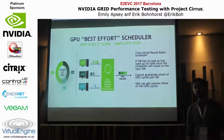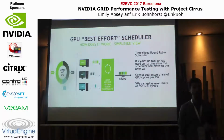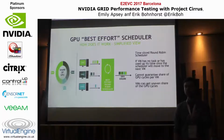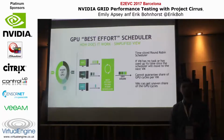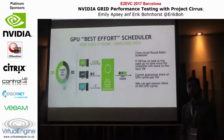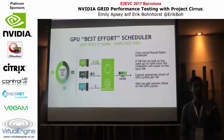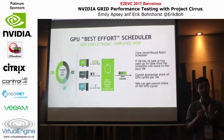Jared kind of already mentioned that with Grid 5.0 we introduced a couple of new things. One is the new scheduling options. Anybody played with Grid 5.0 except today in the lab? 1, 2? Okay, not many. So if you're moving to Grid 5.0, and you're testing Grid 5.0, there are 3 scheduling options now. Scheduling options as in how do you share the time on the GPU, right?